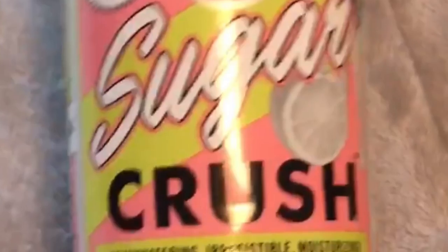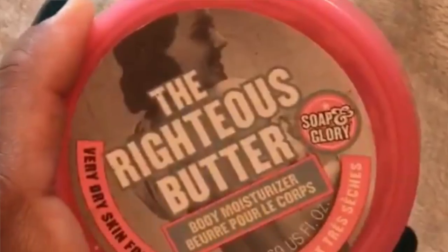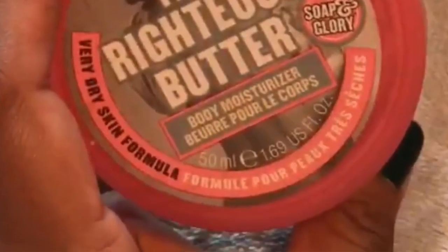Soap and Glory Sugar Crush Body Lotion. I love Soap and Glory's body stuff. Smells really good. Everyone on YouTube will tell you that. So shower gel, body lotion, face wash, whatever you want from them, I would pick it up because that stuff smells really good and I feel like it hydrates my skin. I also had talked about the Righteous Body Butter, which also smells amazing. So those are some of my go-to Soap and Glory products.